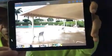Now, what is an acceptable form of shelter? Well, first we're going to tell you where you shouldn't go. Let's say you're down at the pool and there's a lightning storm. A lot of people seek shelter under the canopy by the pool. This is not a good idea.